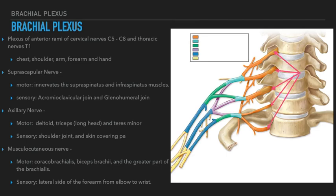This is a network of nerves formed by the anterior rami of the lower four cervical nerves and the first thoracic nerve. So C5, 6, 7, 8, and T1. It's going to supply both afferent and efferent nerve fibers to the chest, shoulder, arm, forearm, and hand.